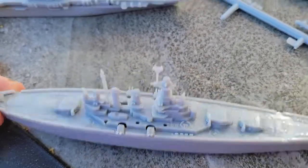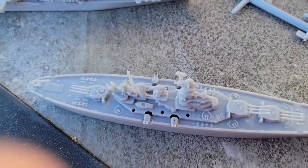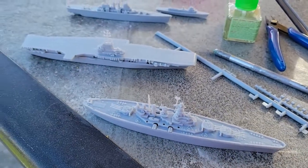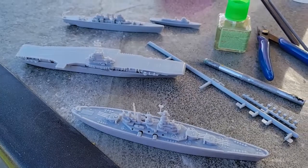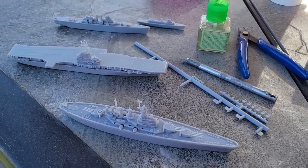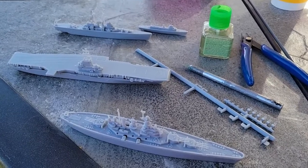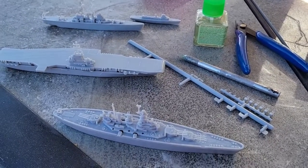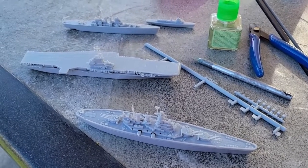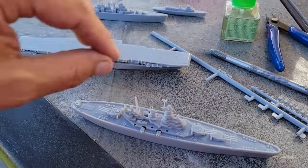Now, what I did want to mention is just how incredibly disappointed I am. And I should have known better. Now, I never owned this as a kid. This is one kit that I had never built in my life. It's the old Renwal from sometime in the late 1950s, I believe.